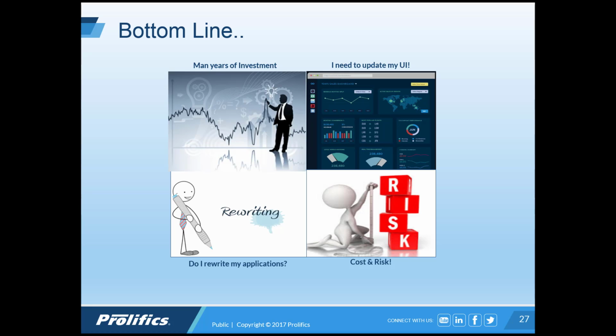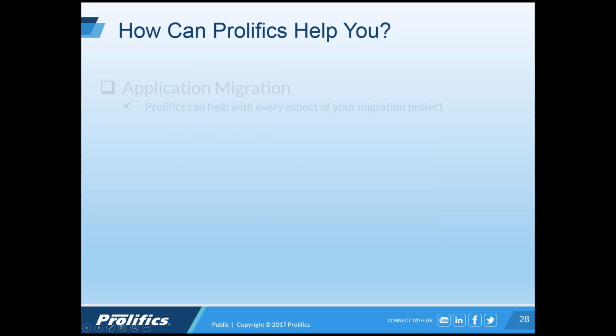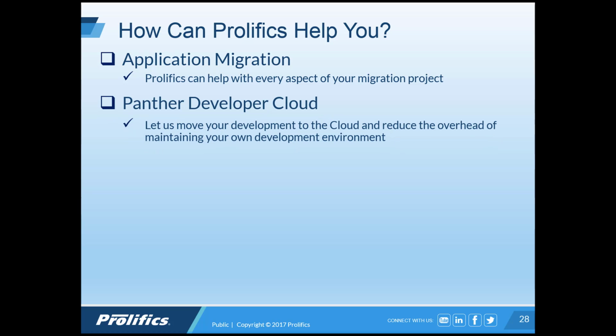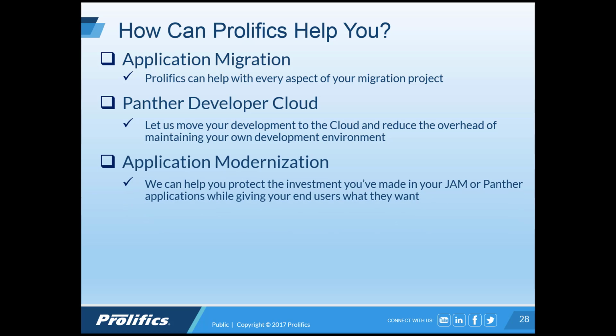You can leverage the application code that you have, and using new tools and technologies, you can create an application your end users will love. So let's talk about how Prolifics can help you. Maybe at the present time, all you need to do is upgrade your applications to the latest version of Panther. We can help you do that. Or maybe you'd like to simplify your development processes. Let us talk with you about Panther Developer Cloud. If you're looking to modernize your applications, we can help you every step of the way to reach your goals. We currently have 2 large Panther modernization projects going, and we'd love to help you too.